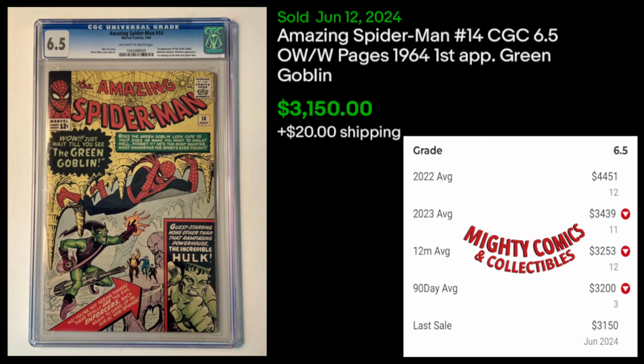Up next, we're going to take a look at a copy of Amazing Spider-Man number 14, and there's going to be a theme for this video. You guys let me know what you think it is. Either way, this book was listed as a CGC 6.5, off-white to white pages, which sold on June 12th for $3,150. To boot, this is an old label.